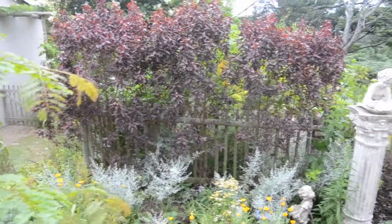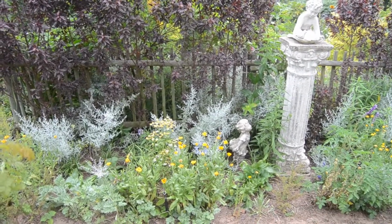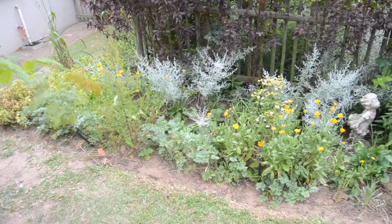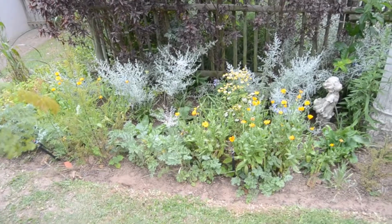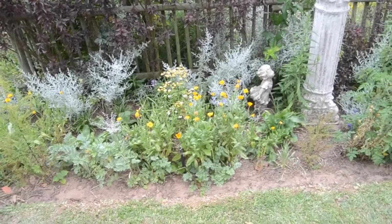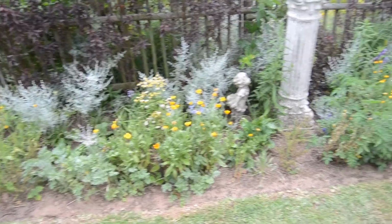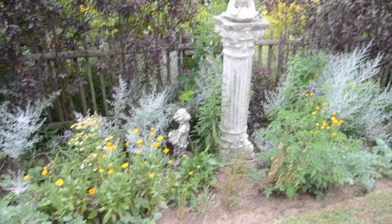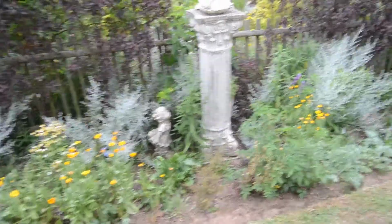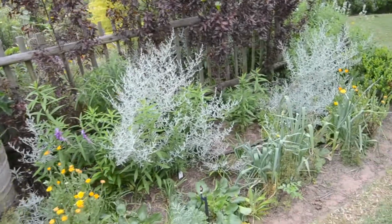You've got the red imitation plum behind, the grey blue foliage of the artemisia. I have got sea holly in here which gets blue flowers, and they're just starting to flower. The first year they didn't. I have got blue agapanthus, and then of course the yellow of the calendula, which is now going off. I do have goldenrod, some next to Rosie there you can see, which will also flower yellow, and I think it's going to make for an awesome display.